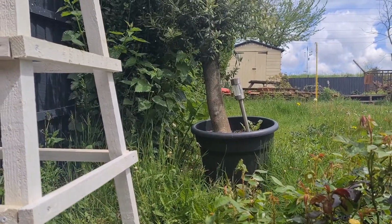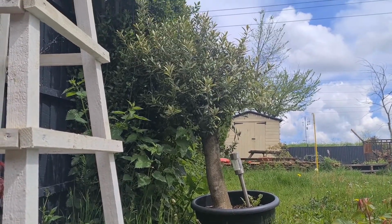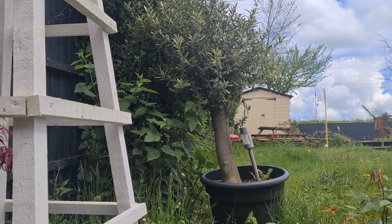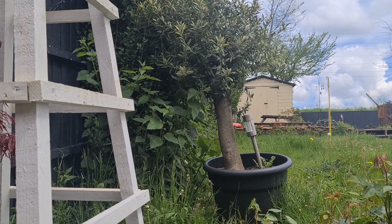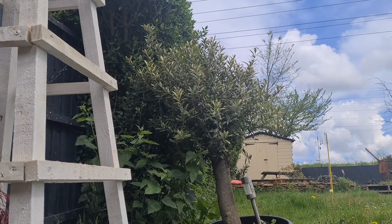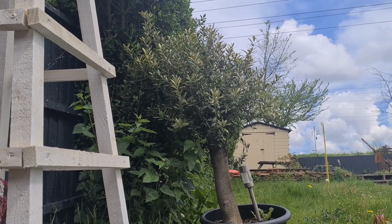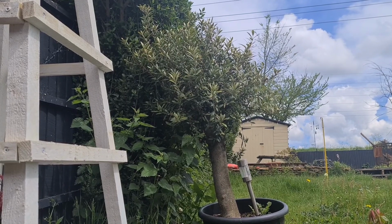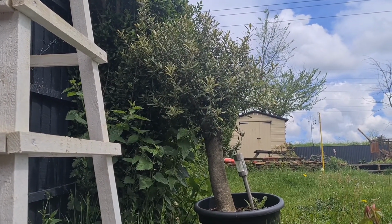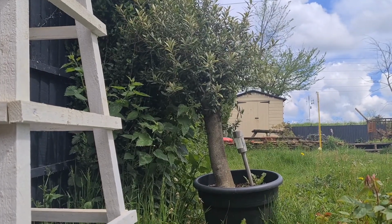And behind that we've got our olive tree. It's looking a little bit yellow on the leaves. I'm not sure what it is that we're not giving it that it needs. We need to do a bit of research on that, because I do love the olive. I don't want that to die or be diseased in any way. So I'll have a little look at that and see what I can do.